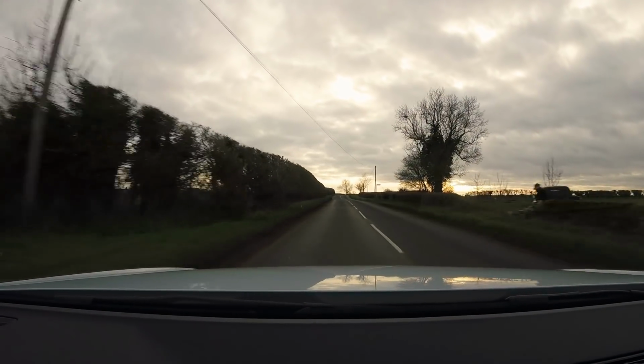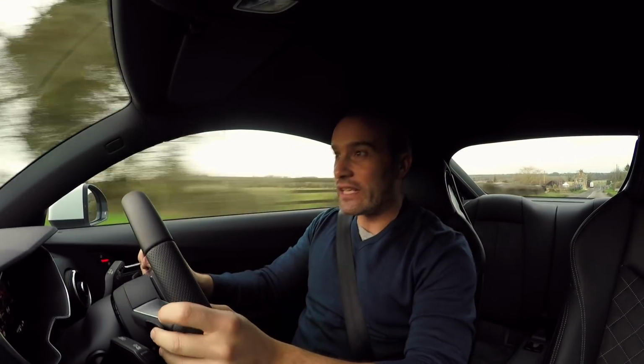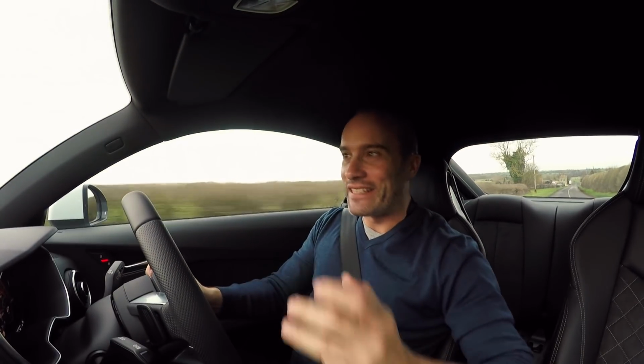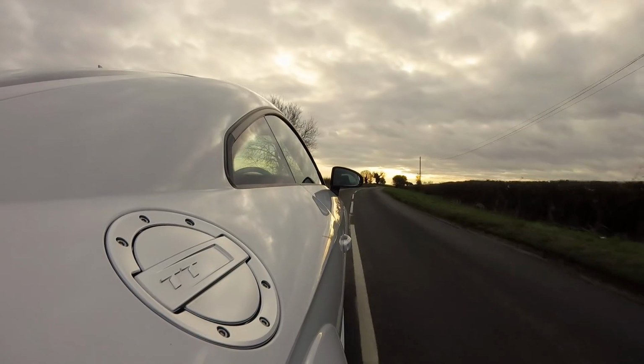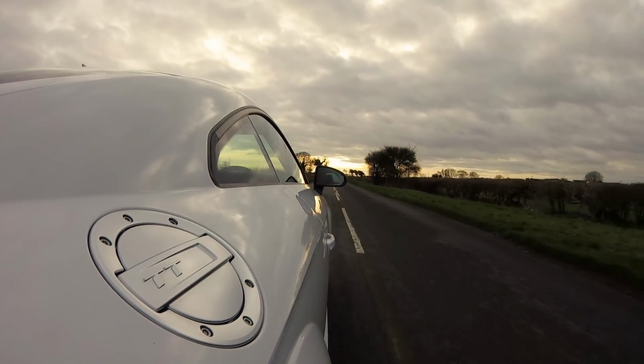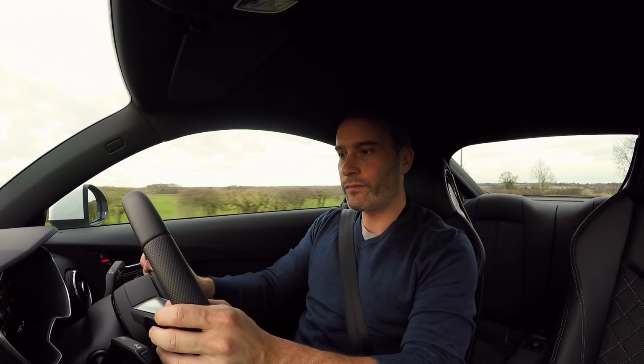I think the last thing we should do before we wrap up is a little launch control on this. It's not, you know, savage. It's no R8 launch control, but it's still pretty impressive. So we're just coming up here. There's nothing behind us and nothing in front of us.